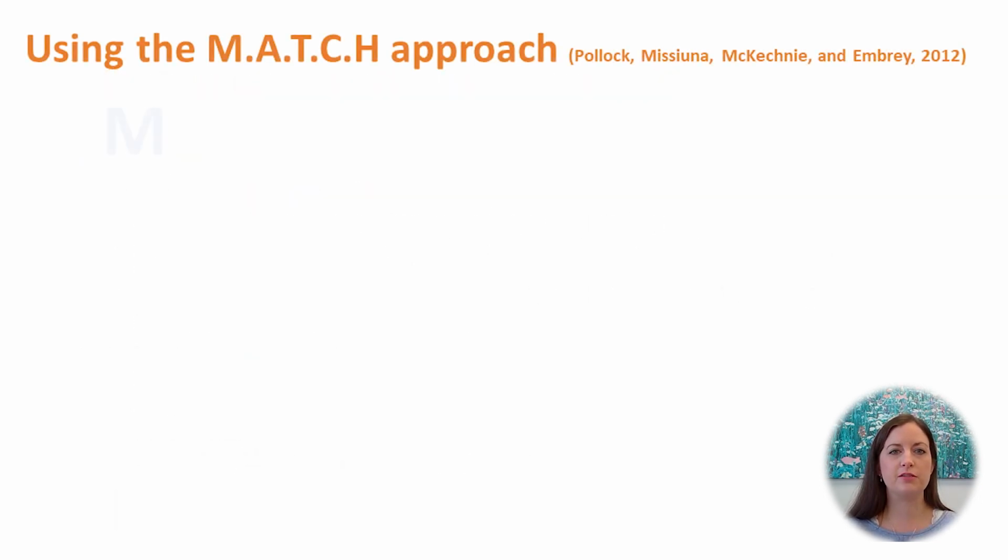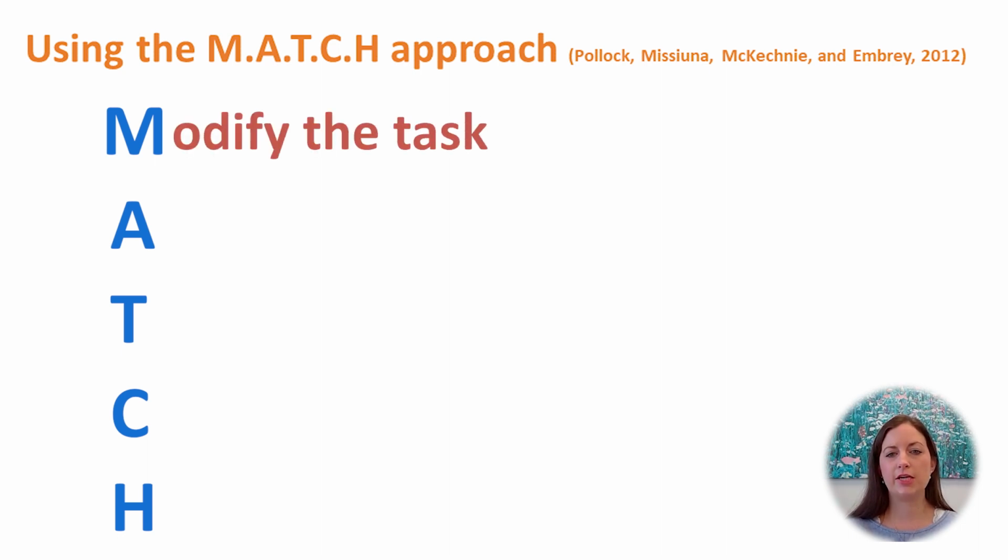The MATCH approach is a framework we can use when planning intervention or supporting a child to achieve their goals, and it is underpinned by 5 main principles. Modify the task. Change aspects of an activity that are too difficult. For example, use Velcro instead of laces.